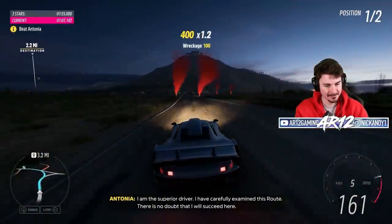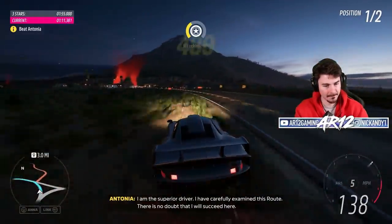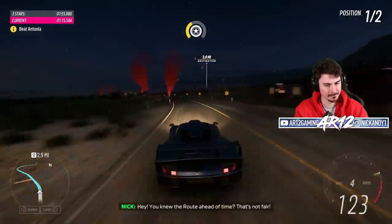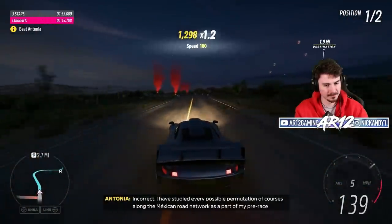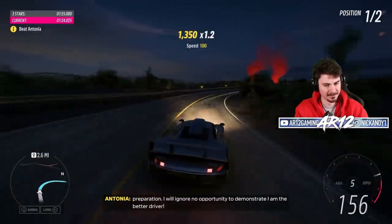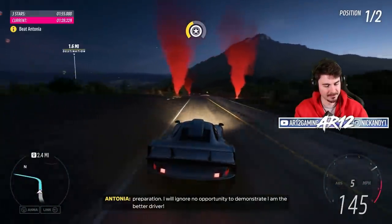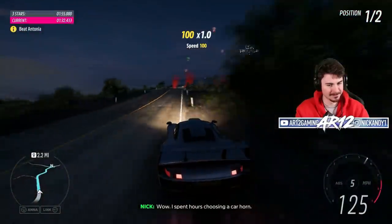I have carefully examined this route. There is no doubt that I will succeed here. Hey! You knew the route ahead of time? That's not fair. Incorrect. I have studied every possible permutation of courses along the Mexican road network as a part of my pre-race preparation. I will ignore no opportunity to demonstrate I am the better driver. Wow. I spent hours choosing a car.